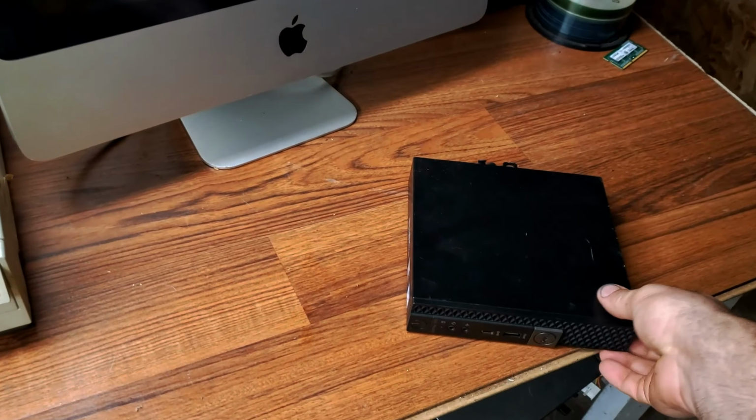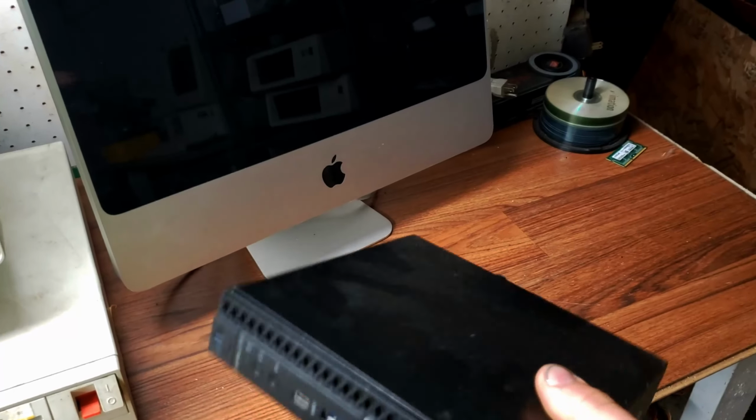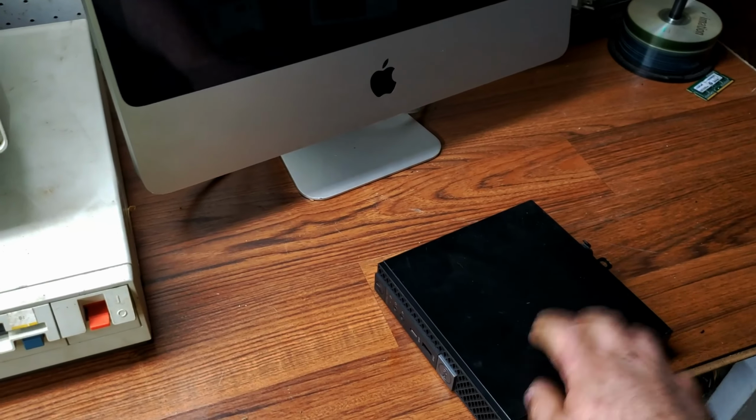Anyway, we have an Optiplex 7070 micro form factor. I don't know if it works. I don't have the power cord for it. It's a really tiny one. But if it does work, I could find a use for that. Maybe in a video of some kind.